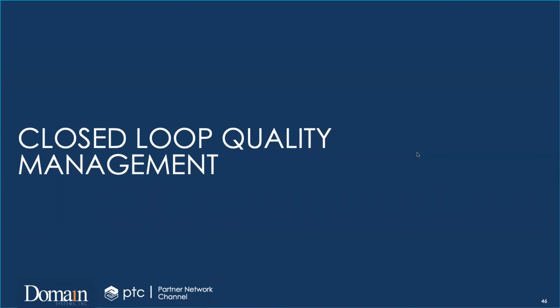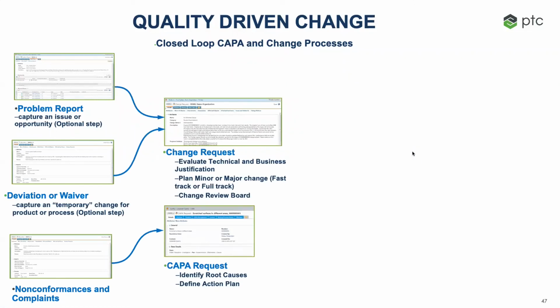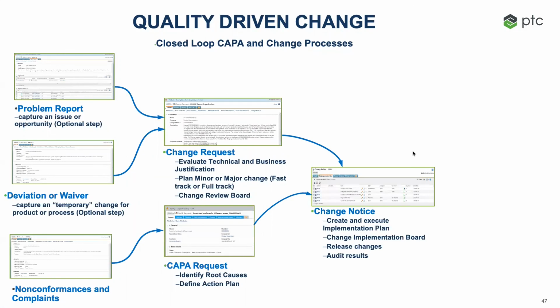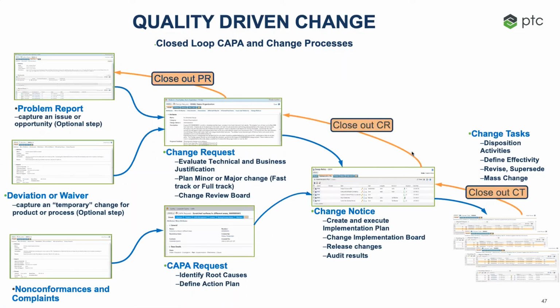So before I turn the mic back over to Jeff, I want to return to our original goal, a closed-loop quality management system. We started today with the foundational processes like document and design control, as well as risk management. And then we looked at the individual quality processes like problem reports, nonconformances, and complaints, and saw how they can escalate into a change request, CAPA, or SCAR. And then they can be promoted into a robust change control process with implementation activities and a truly closed loop framework that will significantly increase the power of your quality system and allow you to manage the quality of your product with far more visibility than you could ever have in separate independent processes.